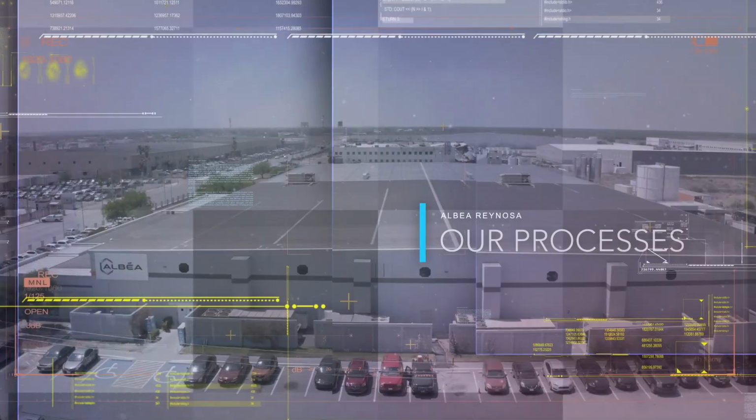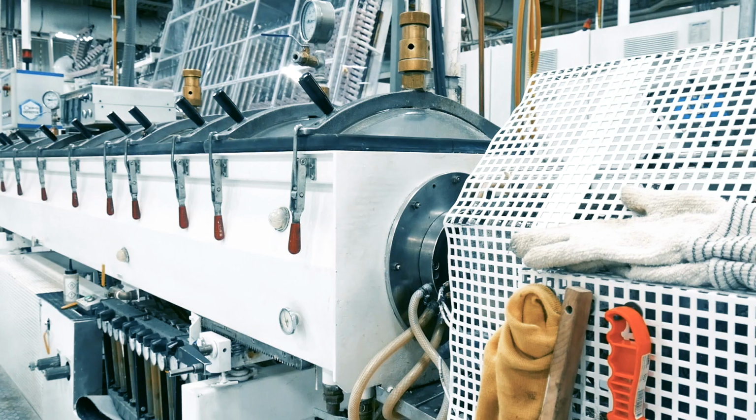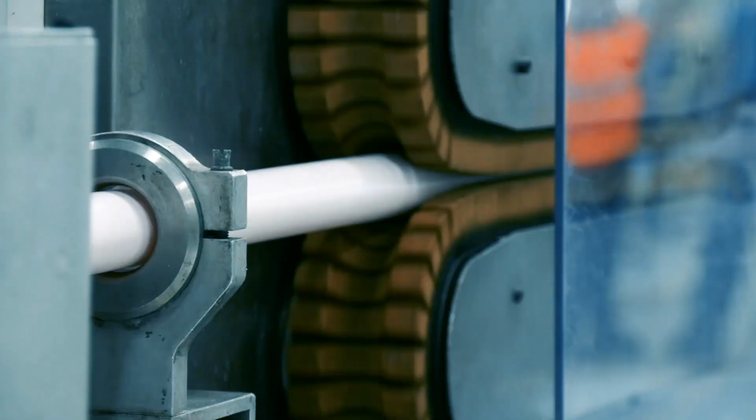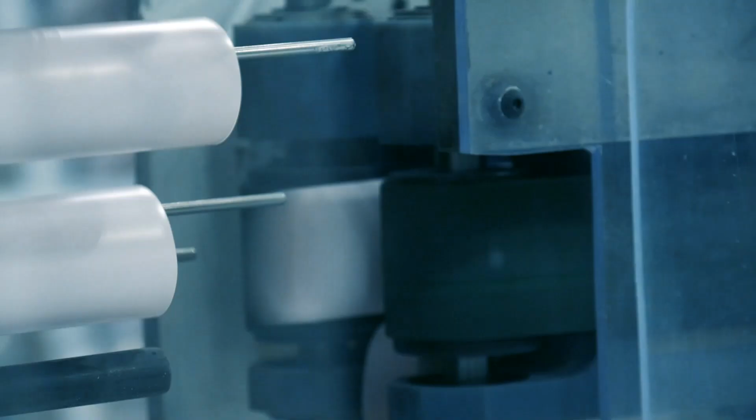Our processes are extrusion, where we offer a variety of resins between high-density polyethylene, low-density polyethylene, medium-density polyethylene. We are leaders in the industry, offering a variety of sustainable resins like bio, mechanical, and chemical post-consumer recycle.